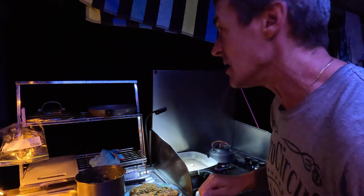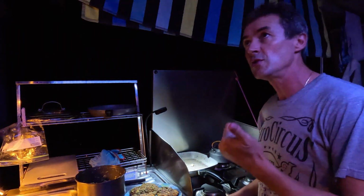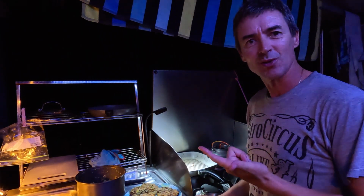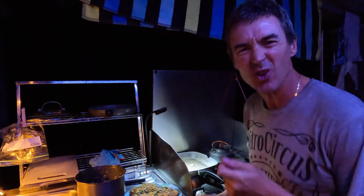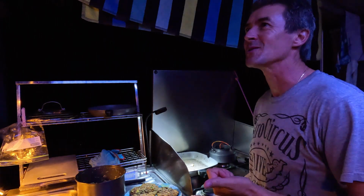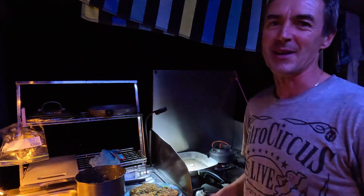Right, Margie, dinner's up. Barbecue sauce or tomato sauce? Hey, that's the age-old question, isn't it? Barbecue sauce or tomato sauce? Which one would you put on it? Look, I've snuck a bit of barbecue sauce in it already, but what's it going to be? Barbecue sauce or tomato sauce? Tomato sauce. Okay, tomato sauce for you.